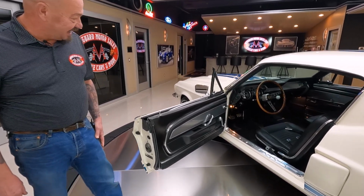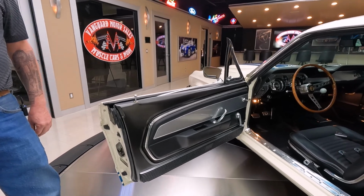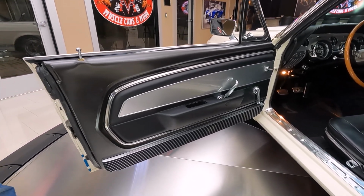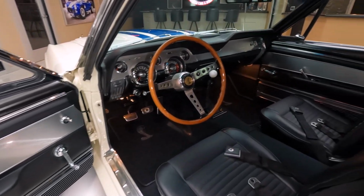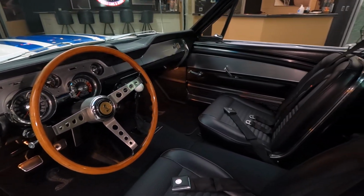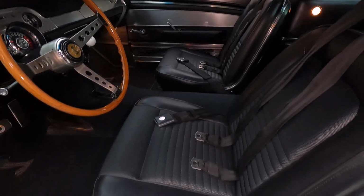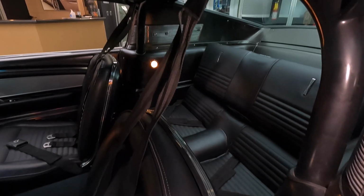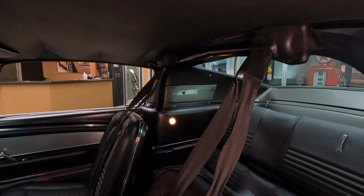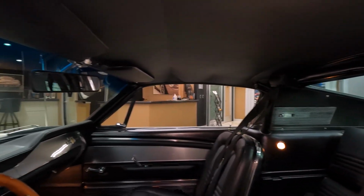You can see that the door panel's looking sweet. The car's been completely restored. She's been on the rotisserie, so the bottom side's just as nice as the top. You see the wood steering wheel, the bucket seats. It's got the shoulder straps, and the roll bar in there. This is just an amazing piece, guys. Take this thing anywhere, it's gonna draw a crowd.